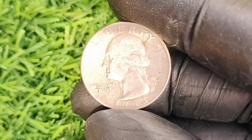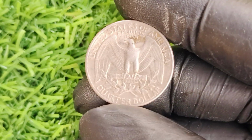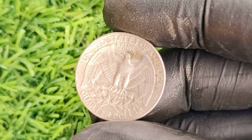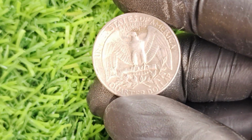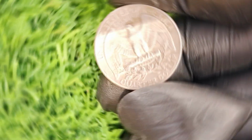That means almost every 1983 quarter went straight into people's pockets, purses, laundromats, or, in my case, the bottom of a rusty toolbox. So, naturally, they got beat up. Tossed around. Damaged. Very few survived in top-notch, mint condition, and that's where the money comes in.